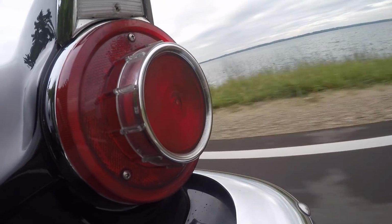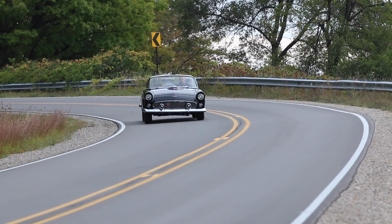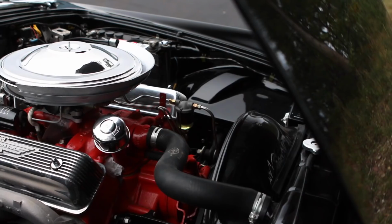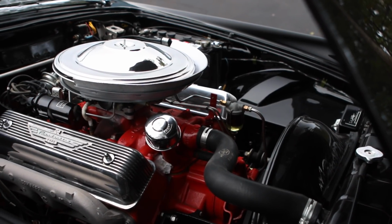The biggest thing getting used to is the amount of play in the steering wheel. It's not Miata precise, we'll say. But it must be said, one thing that does not feel dated is the power. Put it into low gear, second gear. Oh, it moves, yeah. Well, it's a 292 V8. It's a stunning looking car.